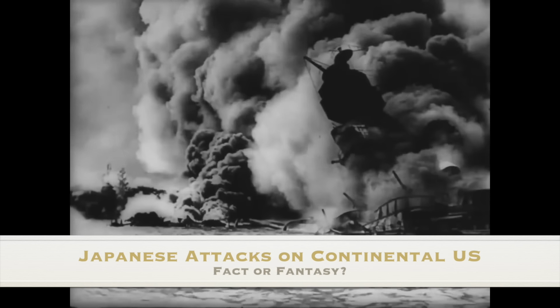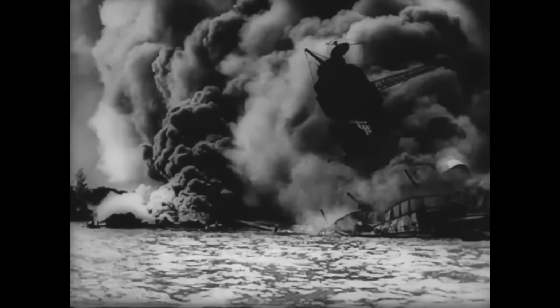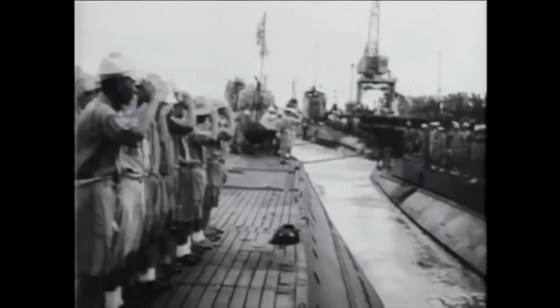The Japanese attack on Pearl Harbor, Hawaii on the 7th of December 1941 involved not only Japanese aircraft but also submarines. 9 large fleet submarines were operating around the Hawaiian Islands during the aerial attack, including launching 2-man midget submarines that penetrated the Pearl Harbor defenses some hours before the carrier airstrikes began.